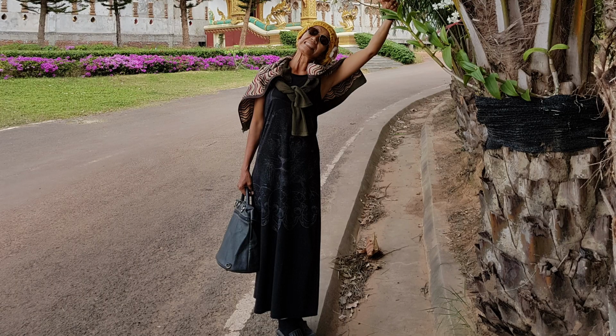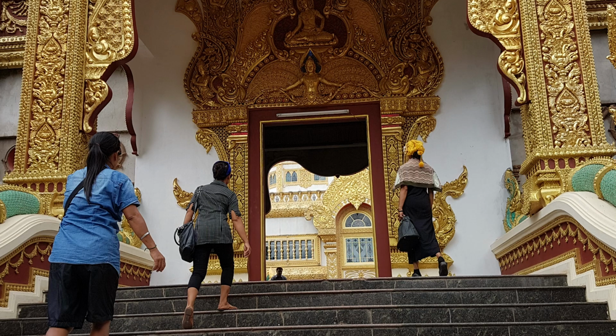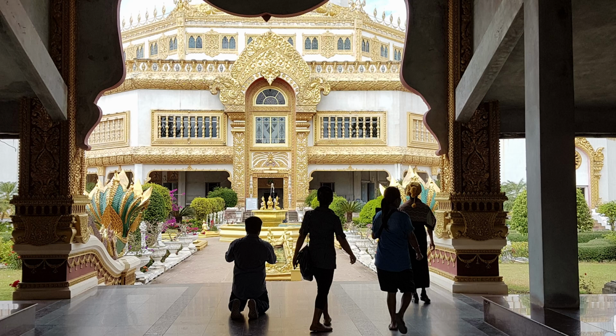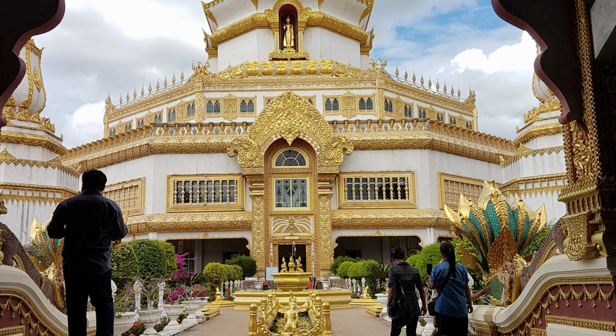Hello Tony. She's happy. Now up the stairs and in through the main gate. Everything is so gilt and covered in decoration. Through the main gate, through an anteroom, to our left and right all the way around is a covered area. Down the centre there you can see that there's a pond that has lotus flowers and lilies growing in it. Very beautiful. You can start to see the size of the temple itself ahead of us. It's quite big. It's very inspiring.